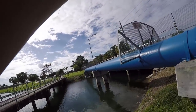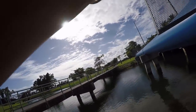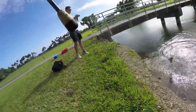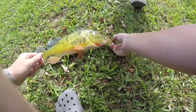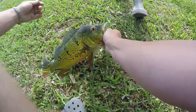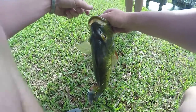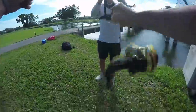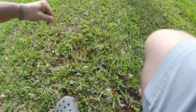There it is, got him. Oh my God, dude. Good fish. Oh my God, dude, let's go. Oh, God. This fish is so strong, dude. Hold that up. Oh my God, so strong. Holy smokes, dude. Let's freaking go, Ryan, dude.